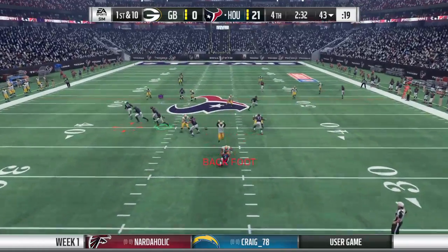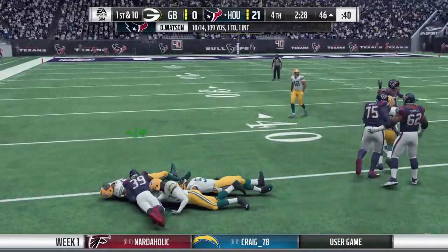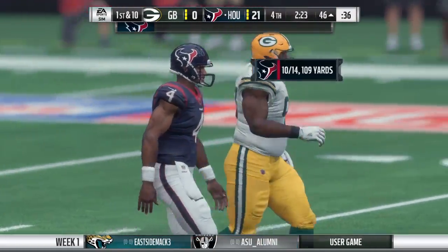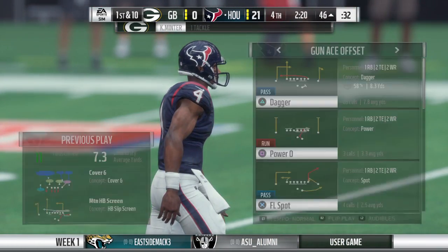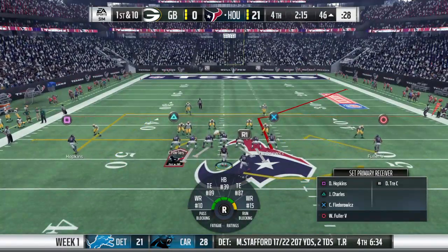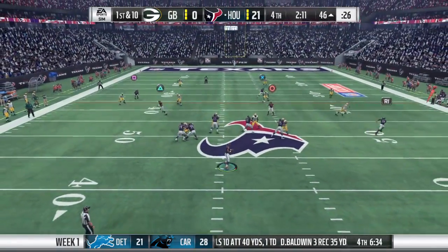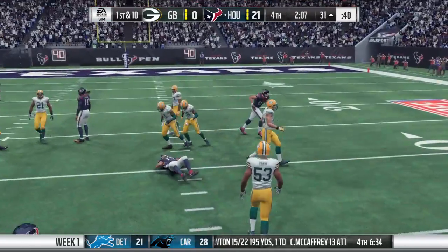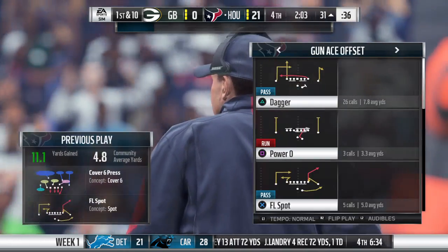On 1st and 10, Watson. Oh, it's a screen pass. That's complete. And he'll be taken down, but not before he gets into enemy territory. 11 more on that one, and another first down. These guys are running offense like you drive. The pedal is down, stomped down. How about that? Back-to-back completions. They are rolling. So much for being conservative and running that football. Watson. Fuller brings it in over the middle. 15 more there, and they're on a roll. It's another first down.